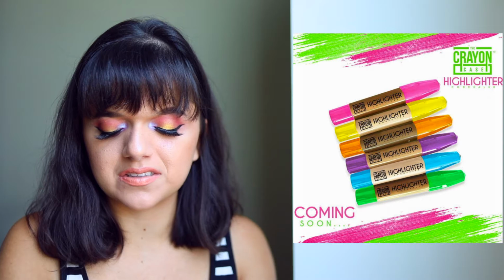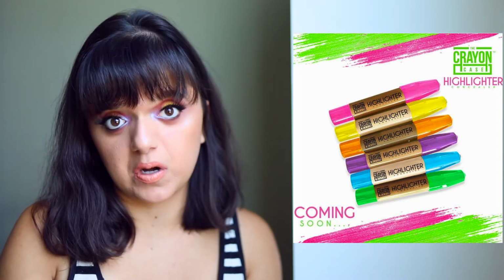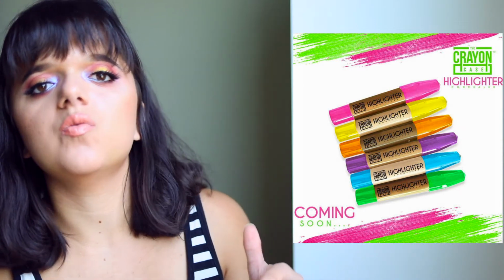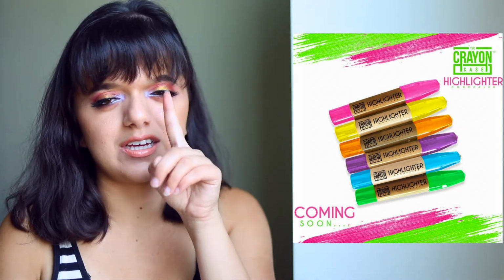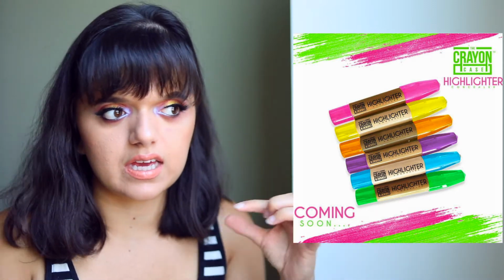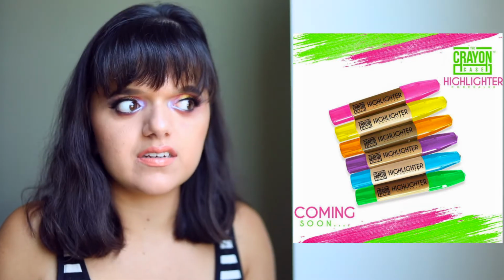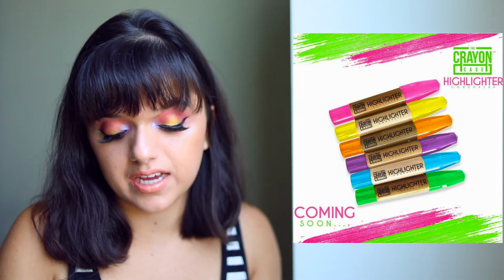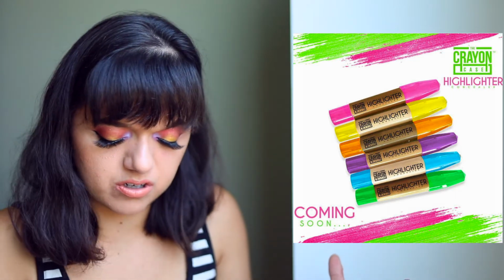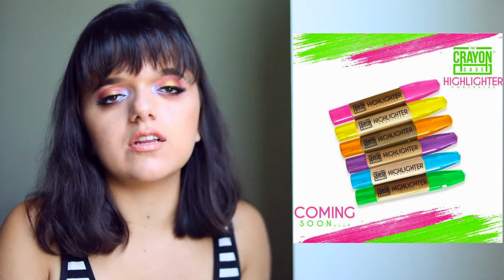This was actually something that I thought was going to be a highlighter, because this is from the company Box of Crayons, and they're coming out with color correcting pens or something, and they packaged them to look like highlighters, and they even said highlighter. So I was like, is this a highlighter? And then I saw the caption, and it's a highlighter concealer, and it's a liquid formula. They have 20 shades, and they include color correctors.